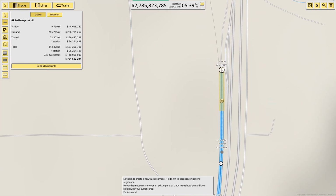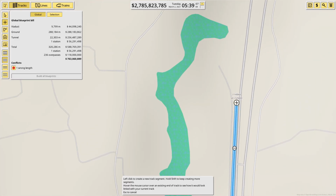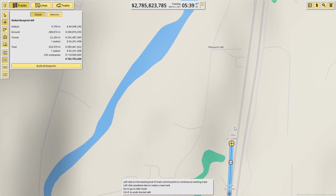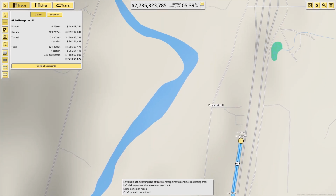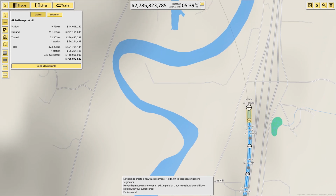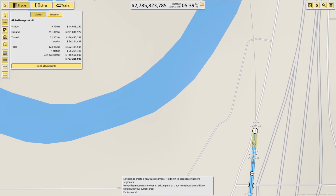Yeah. It looks like this really is going to be the easiest path through. Okay, Pleasant Hill. Yeah. I'll just go to the right here to avoid some overpasses. And then up. And then this is where we will cross, I believe. Straight across. Like this.